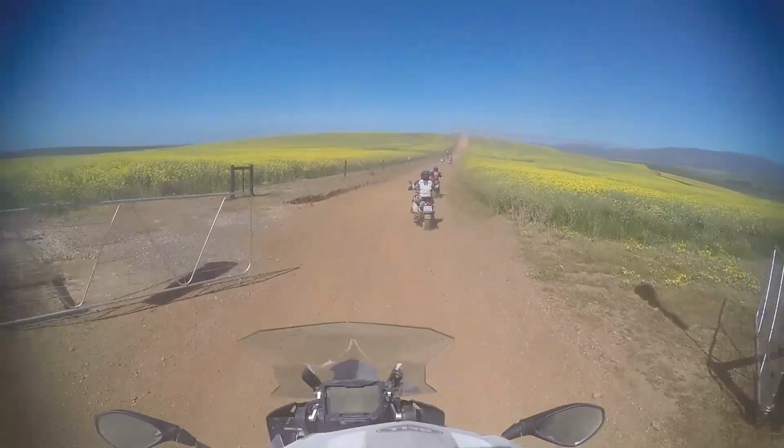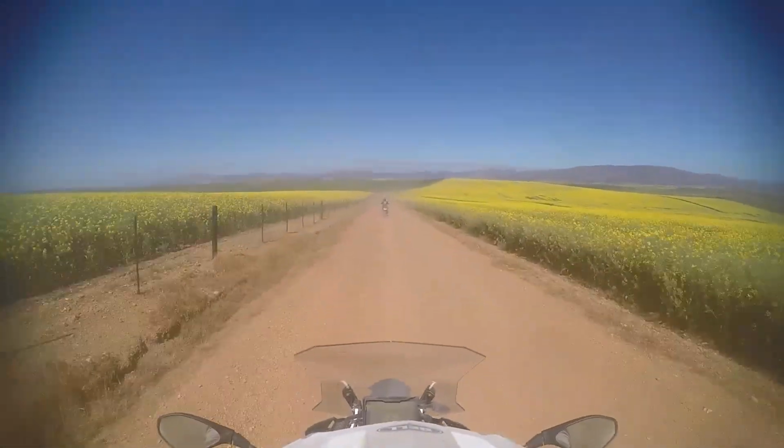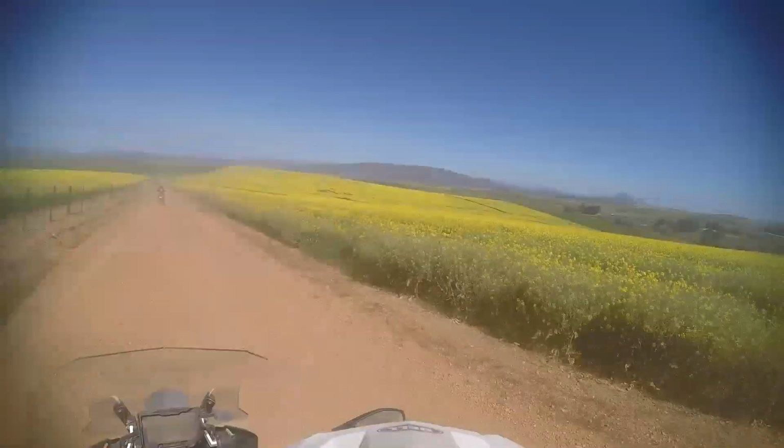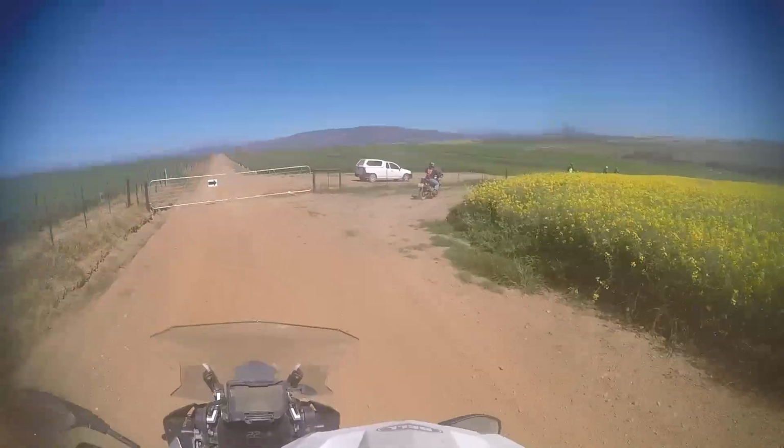Relaxed. Right, this looks like the final stretch. It's been a very nice, very relaxed ride, and I've had a tremendous amount of fun all day. Now, I could do this again and again. I'm going to thoroughly enjoy my long trip.